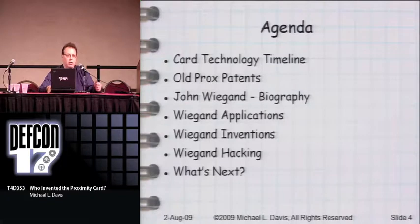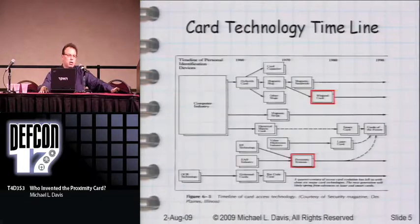So we have an agenda. We're going to talk about card technology, the timeline, some old Prox patents so we can set the context for what John Wiegand has done, a little bit of a biography on him, which is fascinating, some applications, some inventions that he made, and Wiegand hacking. It's a hacker's convention. How could you not talk about that? And what's next? I'm going to be moving fast because there's a lot of material.